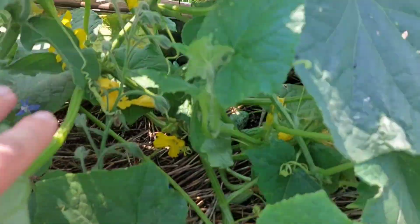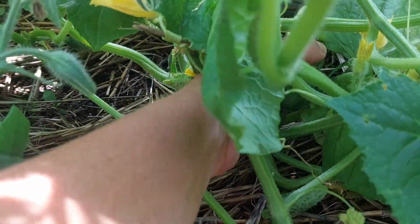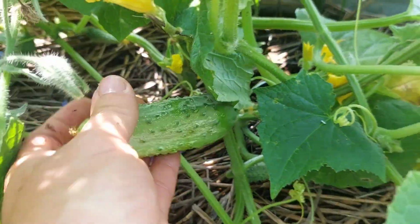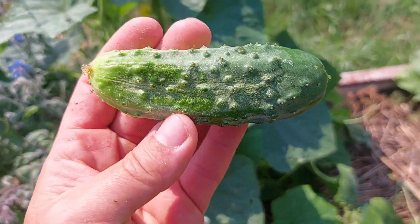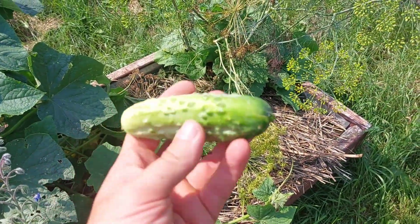Okay, I know the other day I did see a couple cucumbers in here. It looks like we have some. So these are pickling cucumbers. Let's see if I can grab this one here without damaging anything. So these are a Boston pickling cucumber, and my husband uses these to make delicious pickles.